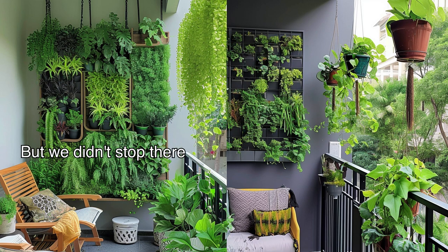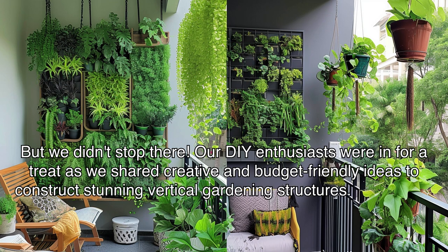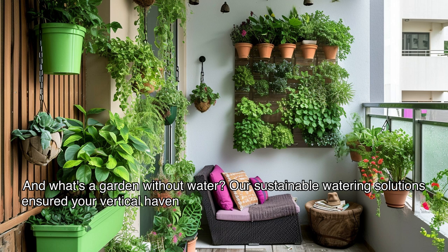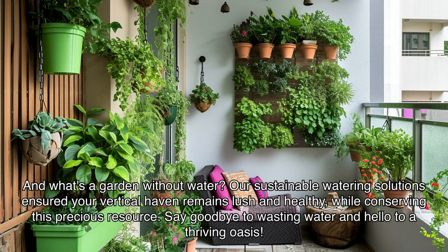But we didn't stop there. Our DIY enthusiasts were in for a treat as we shared creative and budget-friendly ideas to construct stunning vertical gardening structures. No need to break the bank. We showed you how to create your own masterpiece effortlessly. And what's a garden without water? Our sustainable watering solutions ensured your vertical haven remains lush and healthy while conserving this precious resource. Say goodbye to wasting water and hello to a thriving oasis.